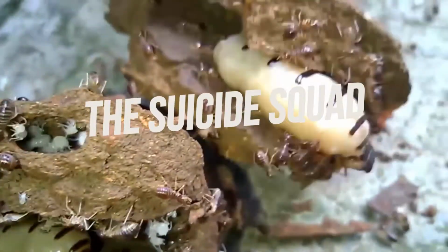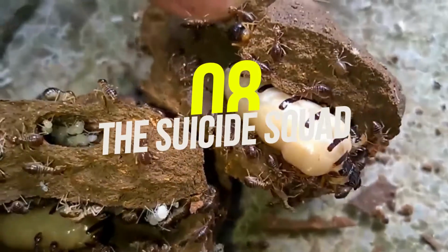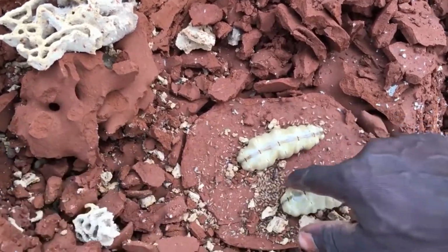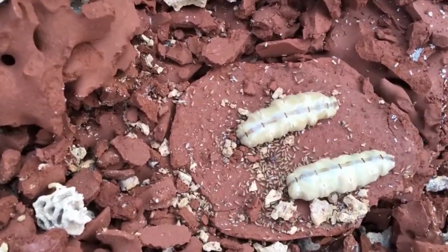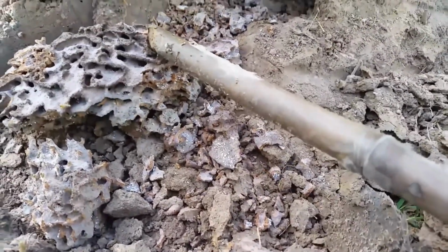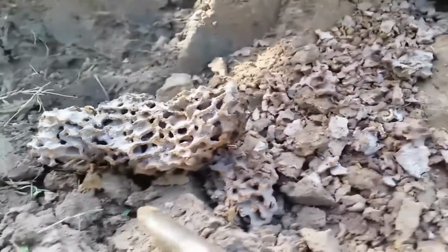Number 8. The Suicide Squad. As the name suggests, this next defense mechanism is generally a suicide mission. In an ant colony, different ants have different roles. The old worker ants of an ant species in Southeast Asia are tasked with the role of defending the colony. However, defending for them entails more than using their mandibles to bite the attacker.